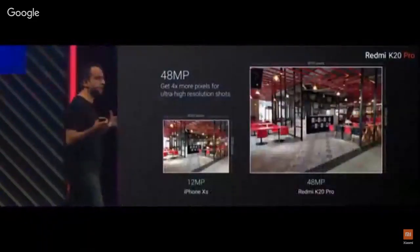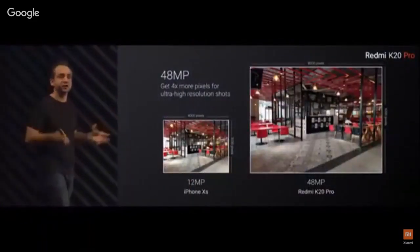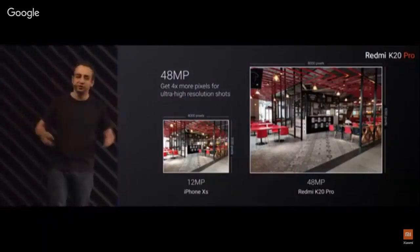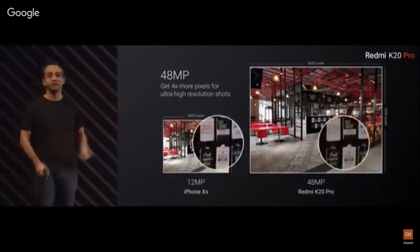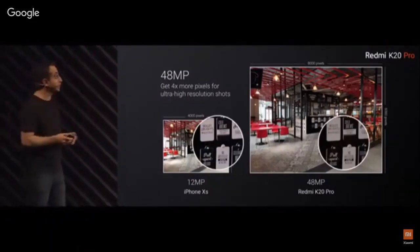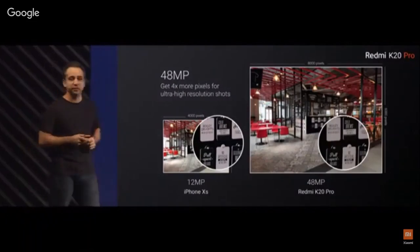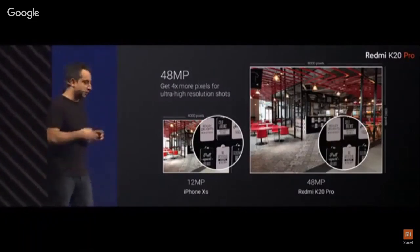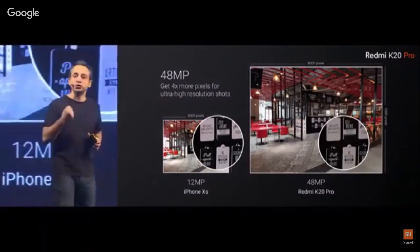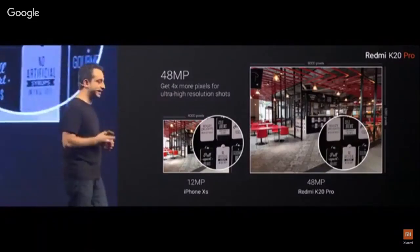And of course, we know the advantage of having a high resolution camera sensor. Versus a 12 megapixel, not only do you get more information, but you also get better clarity when you're pixel peeping and you're going very close. You get that advantage with the 48 megapixel on the K20 Pro. But 48 megapixel is just not enough. Like I said, you need to know how to tune this. And we've done exactly that.